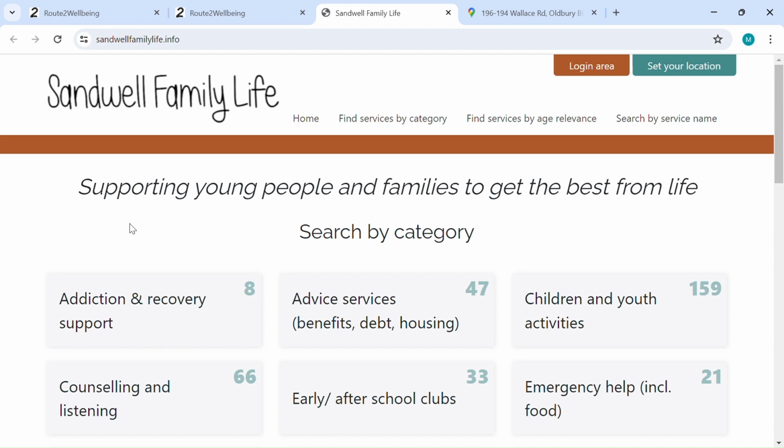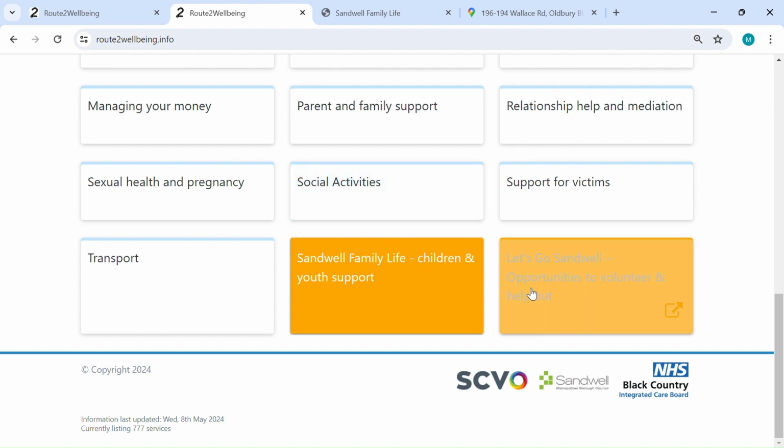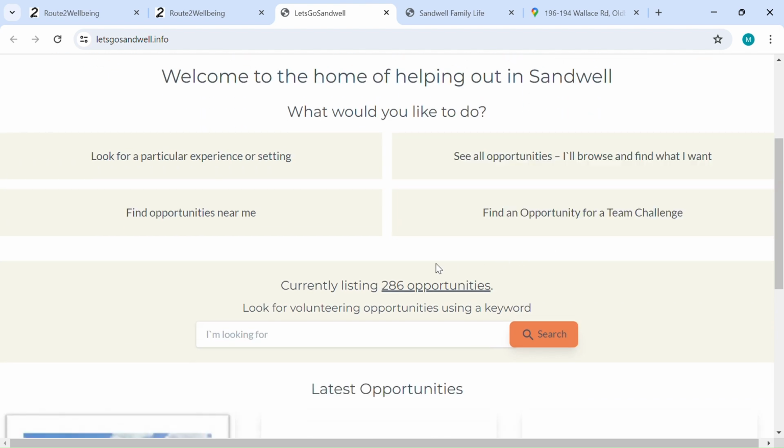Our last button again takes you to another website. This time it's the Let's Go website, telling you about opportunities to volunteer and help out. Let's Go is a great place to look if you want to have a new experience, meet people and make friends, learn a new skill or gain something for your CV, or just give something back and get involved in your community.